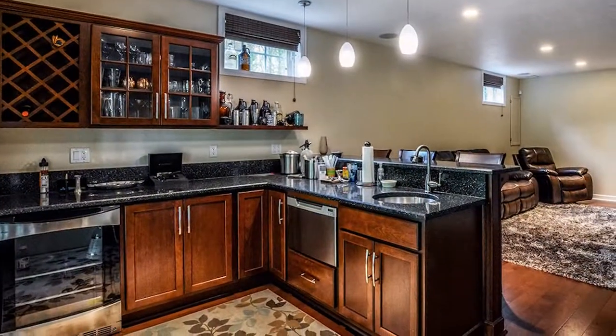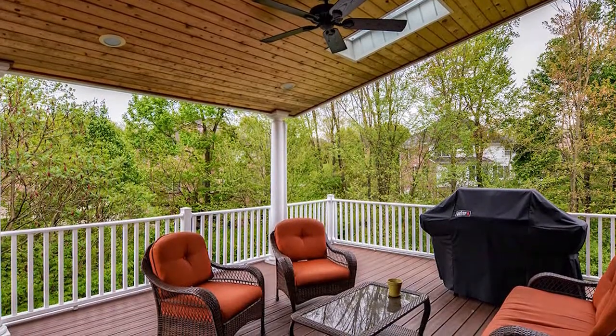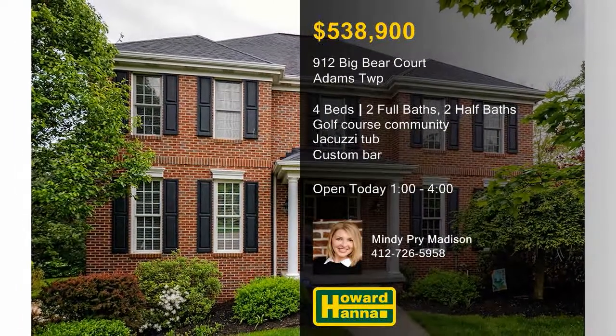The finished lower level provides plenty of storage and a custom bar with appliances. Relax on the covered deck or take advantage of a community pool, clubhouse, and fitness center. Mindy Pry Madison is prepared to tell you all you need to know between 1 and 4 today.